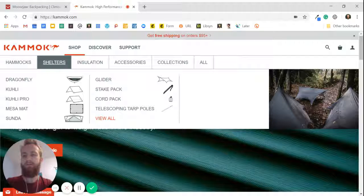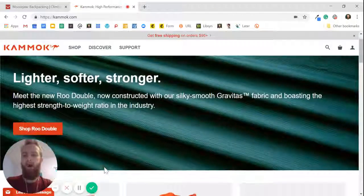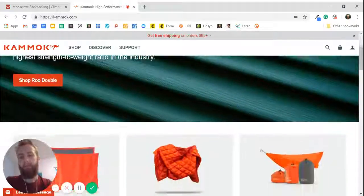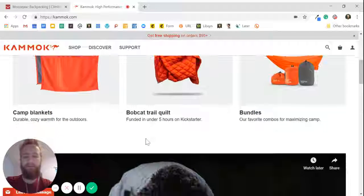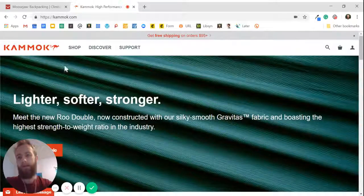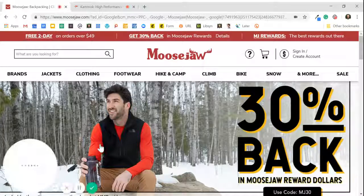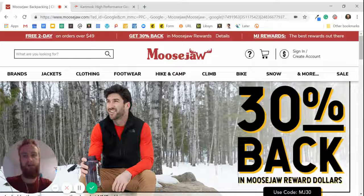It's just so much simpler. It's so easy to look and be like, okay, that's what I want to do. I'm not overwhelmed at all. And it has a lot of information on the stuff. And then as you go down, there's pictures, and it just keeps it so much more simple. Once again, I understand they're different products, and Kamek is obviously not going to have the amount of stuff Moosejaw has. Moosejaw has to think about menswear and ladies wear, all the different things that go into that.